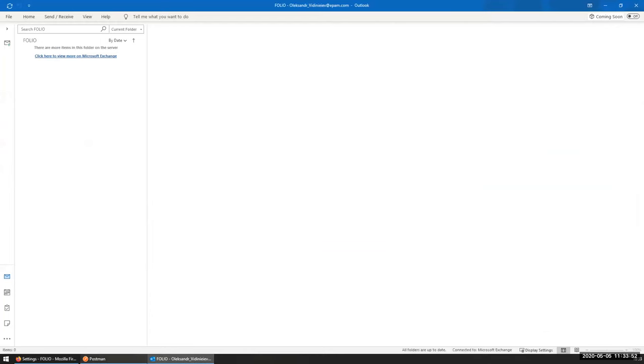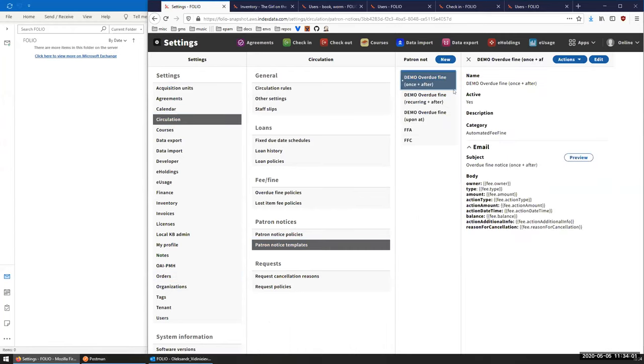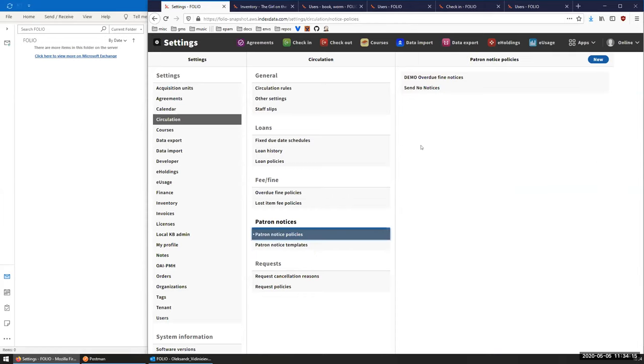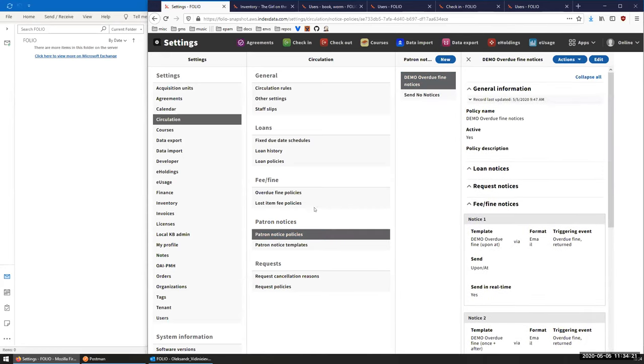So while we are waiting for those notices, I will show you how everything is set up. First of all, you're gonna need your templates. Of course, I have three templates, one for each overdue notice configured. And they're pretty much identical. They just differ in the email subject. Then you need your patron notice policy. This is the one I've shown you before with three notices configured.